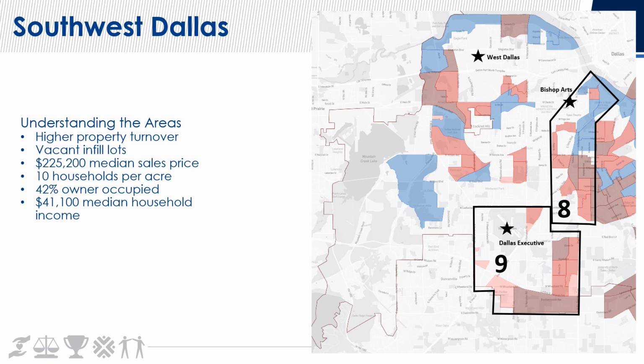infill opportunities do exist. There's also an extreme amount of redevelopment and flipped properties. There's a higher risk of displacement in these colored areas. As you can see, check out around the stars. There are neighboring communities that are not highlighted at all.